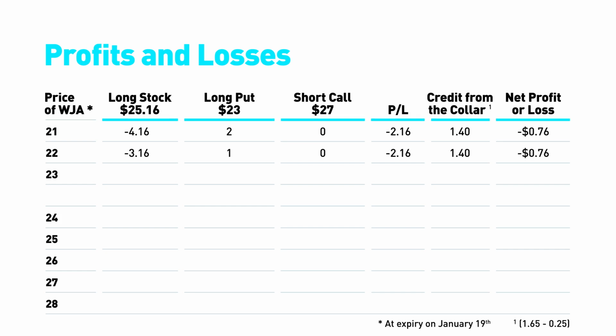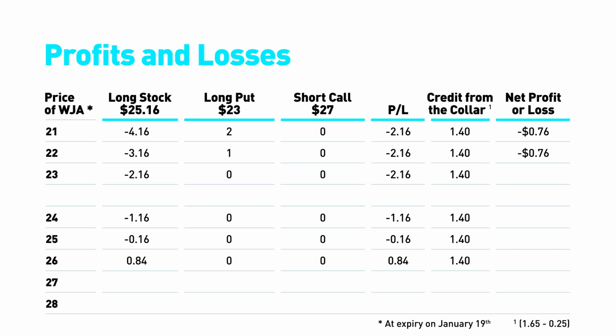If the share price falls between $23 and $27, the two options are out of the money, and the net profit or loss is simply the difference between the share price at expiration and the purchase price of the stock, plus the credit related to the strategy. The break-even is then $23.76, the initial cost of the strategy.